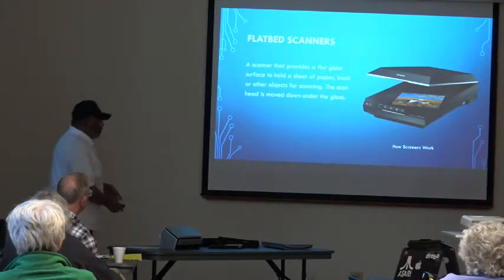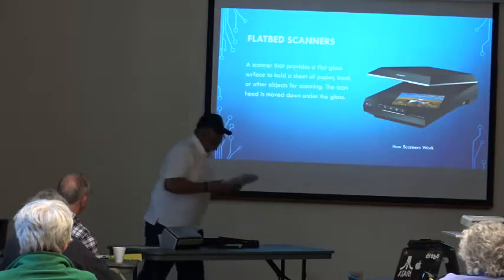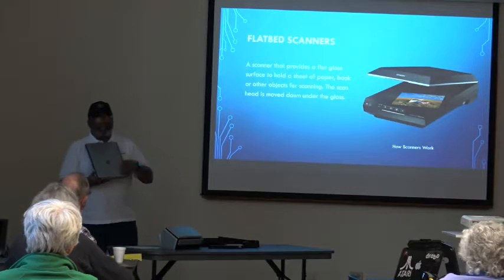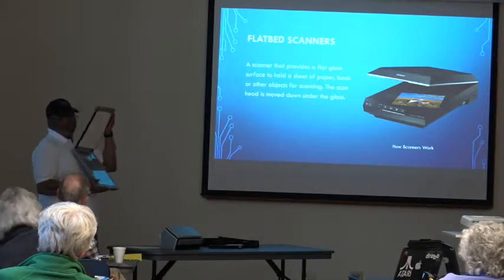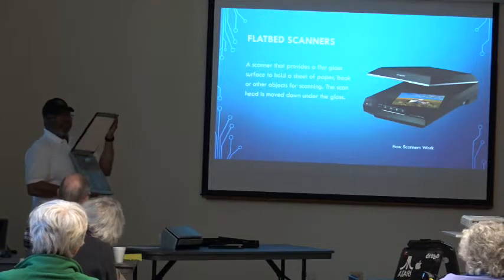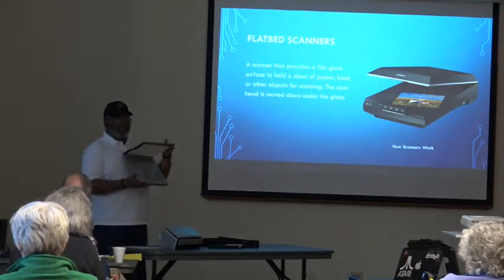Now I have a portable one up here by Canon. They get much larger than this, but as you know, you just open up the top of it, put your sheet of paper, picture on top, whatever you want to, and it passes a scanner up under the sheet and scans the paper.